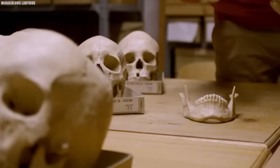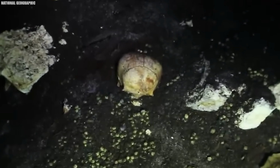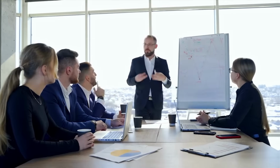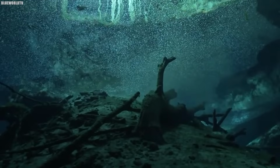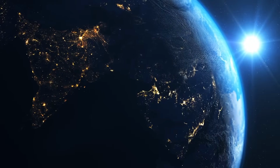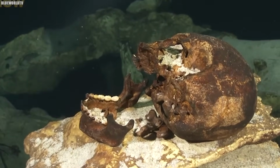The cavern floor was scattered with human bones and skulls. There were more than a dozen human remains. The most striking feature of these skulls, however, was their elongated shape. This wasn't a natural deformity. It appeared that the skulls had been deliberately flattened during infancy, a practice known to some ancient cultures.